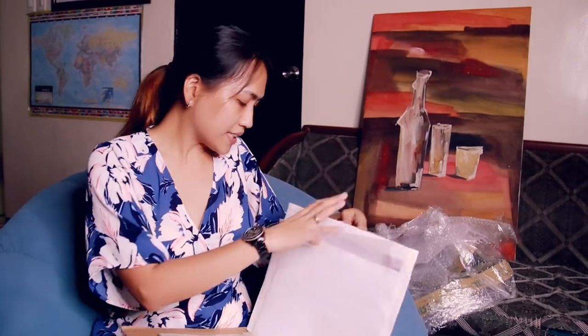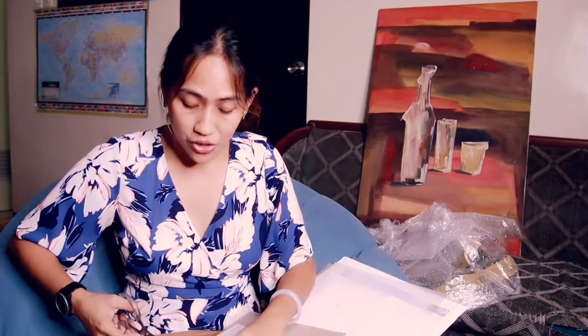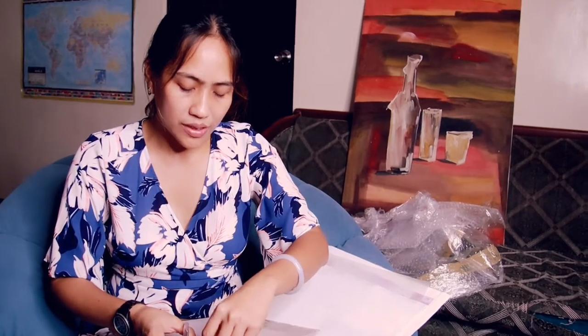And we have one here, specially wrapped. So I will open it. So this art piece is special to her. She told me. Okay, and I will reveal more of the details once we unwrap this.